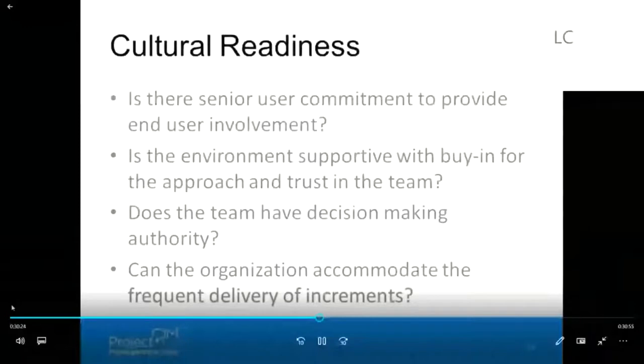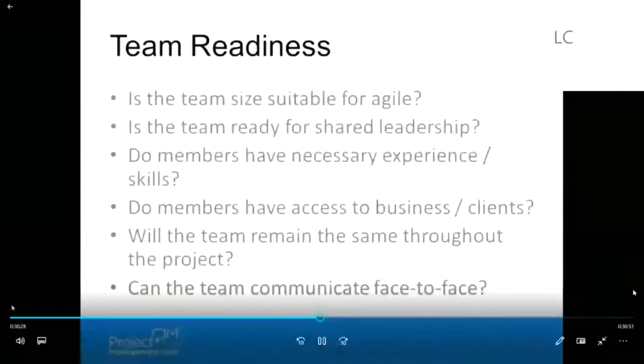We also need team readiness. When we think about team readiness, this is one of the questions I saw pop up on the side.